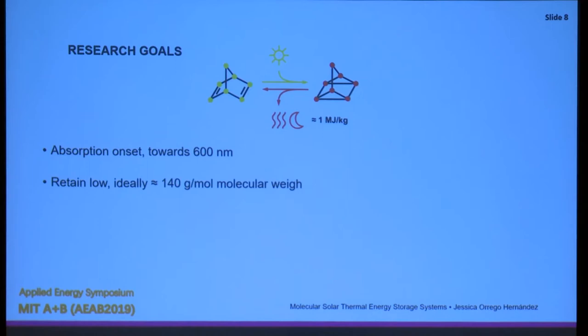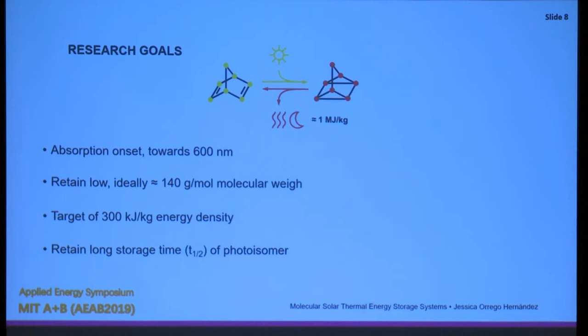The second research goal is to try to keep a low molecular weight because this parameter is related to energy density. If we have molecules with low molecular weight, we can get high energy density. And finally, to try to keep a high storage time of the isomer.